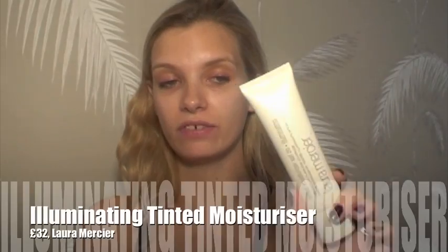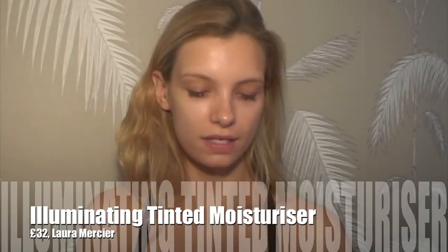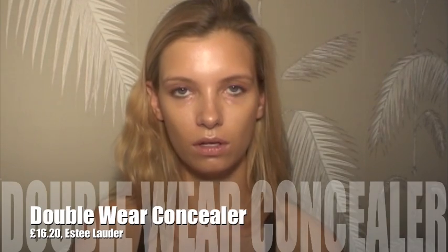Now, I'm not going to mess around with a load of products. All I'm going to use is a tinted moisturiser with an illuminator in, and that's Laura Mercier's. So this is all in one, and there's no faffing about. It's really easy to apply. So that just catches the light and gives the impression that you're glowing from within, which I'm most definitely not this morning.